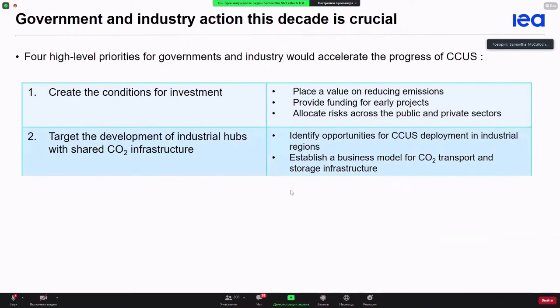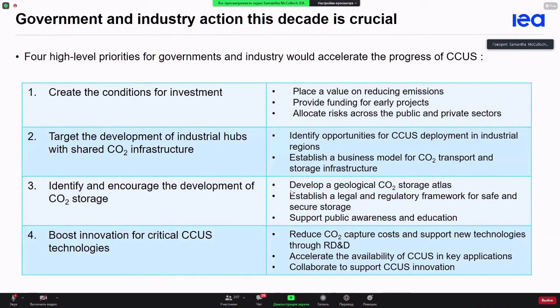And finally, I've highlighted some priorities from the IEA in terms of being able to scale up CCUS consistent with our net zero pathway. I won't go into these in detail in the interest of time, but really creating those conditions for investment through direct support, through tax credits, for example, looking at shared infrastructure around industrial hubs, identifying and encouraging the development of CO2 storage, because this can really be a long lead time activity. And finally, boosting innovation to continue to refine technologies and reduce costs.